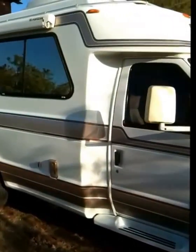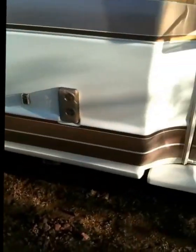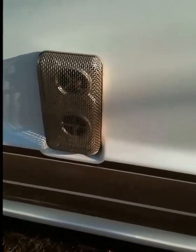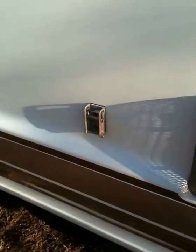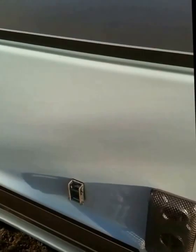Alright, let's move in for some detail. There's those big windows I was talking about, and you can see that tint on there, or it's kind of a mirrored finish. Oh, I saw me in there. So this is a grill for the Suburban furnace, the heater, keep the bugs from getting in, and that is an awning latch. You can put the awning out and you can latch it down so it won't blow off, basically.